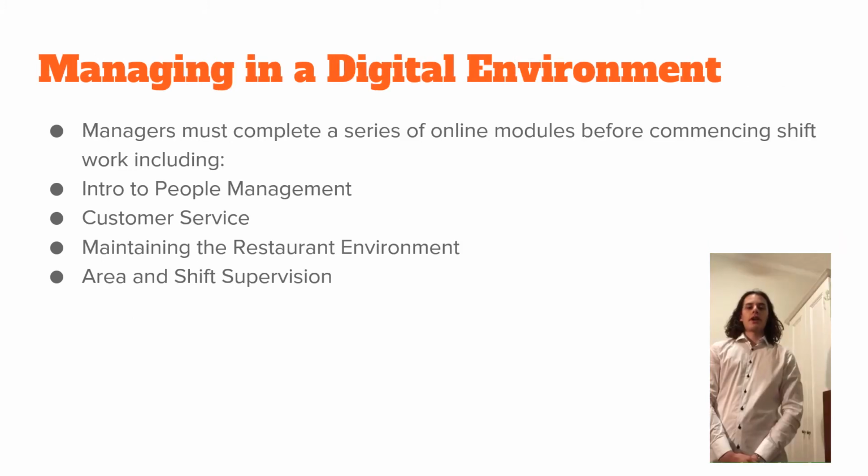Before newly appointed managers begin their shifts at McDonald's, they must complete a number of modules online such as Introduction to People Management, Customer Service, Maintaining the Restaurant Environment, Area Supervision, and Shift Supervision. This utilisation of online resources ensures that McDonald's have staff who are efficient and effective from their first shifts and require small levels of on-the-job training.